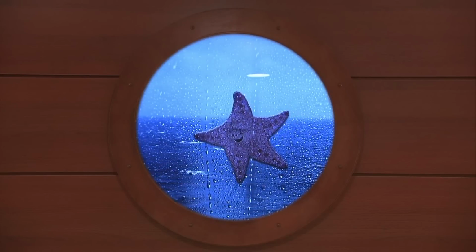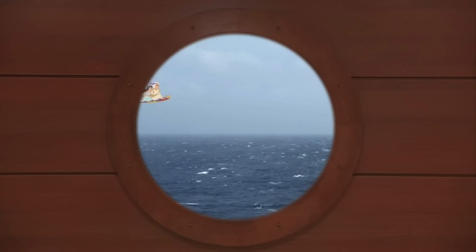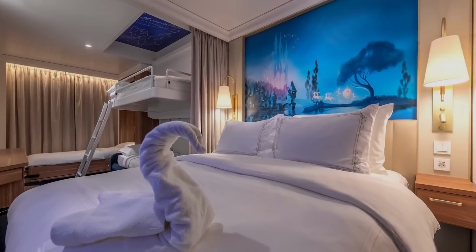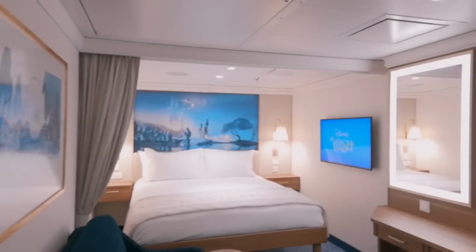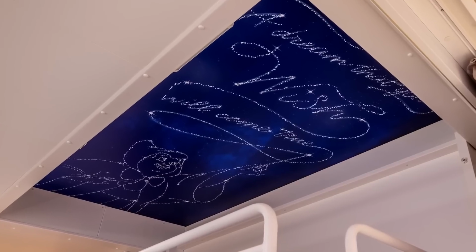It was a nice feature as, despite being their cheapest rooms, it showed a level of care and consideration towards the passenger that made them feel included in the experience without needing to fork out more money. And for some unknown reason, the Disney Wish just doesn't include this, despite being newer than the Disney Fantasy.